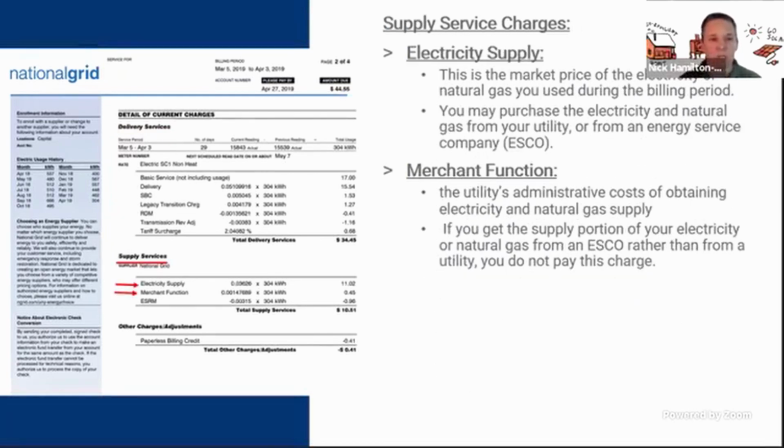And so then we'll jump down. There's some other tariffs and charges that you'll see on your bill. And this really, again, depends on where you are in the state. The supply services, right? So delivery is taking those electrons and getting them to your house. Supply is actually making the power, right? This is the market price for electricity or natural gas.